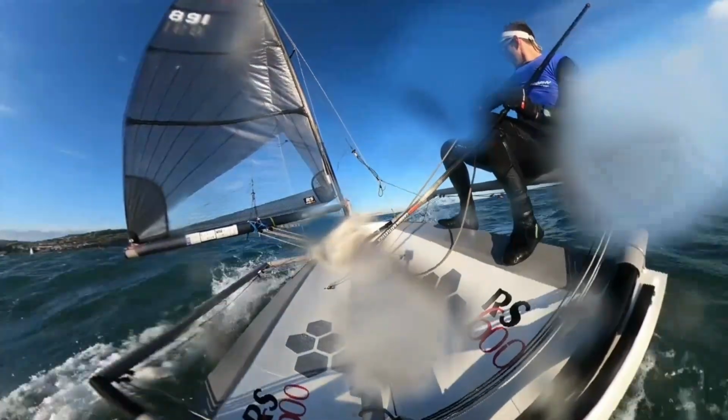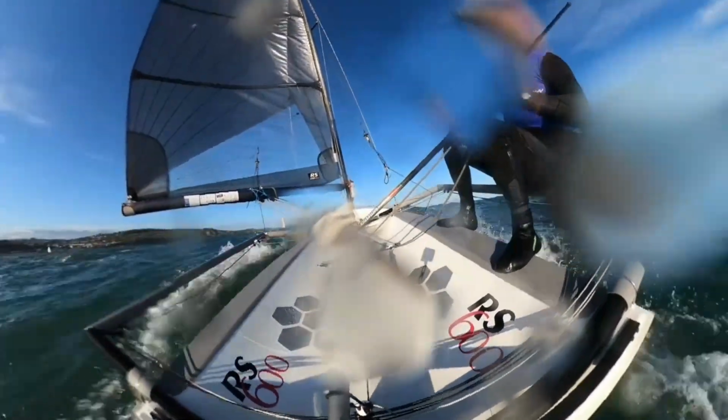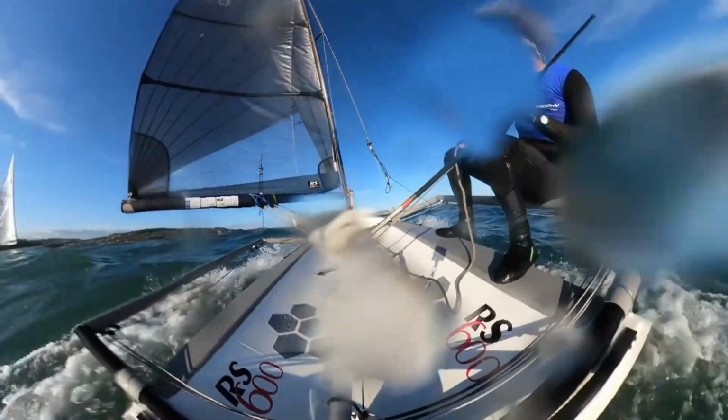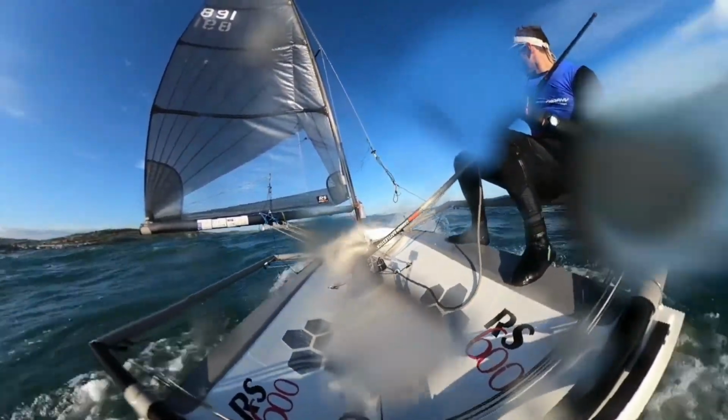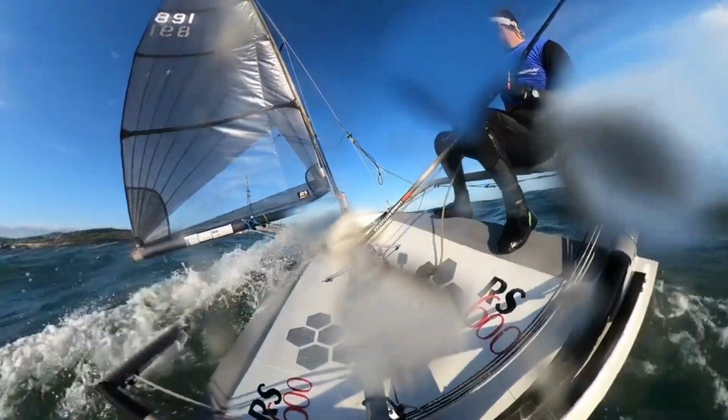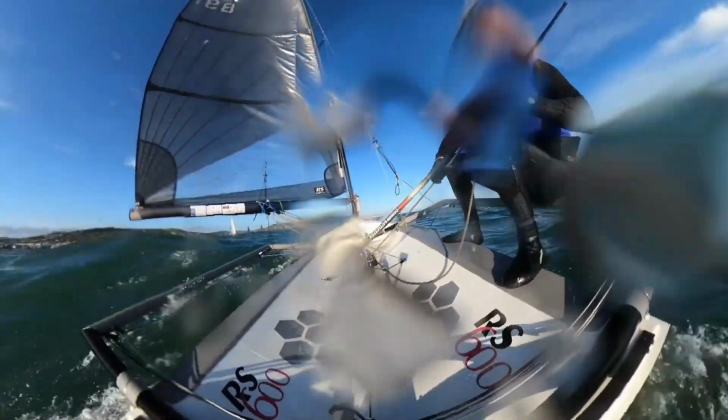But at this point, I hadn't even managed to contemplate doing a jibe when I was practicing just before the race, just because the breeze was up. So at this point I'm concentrating, thinking about that first jibe and how I'm going to do it.